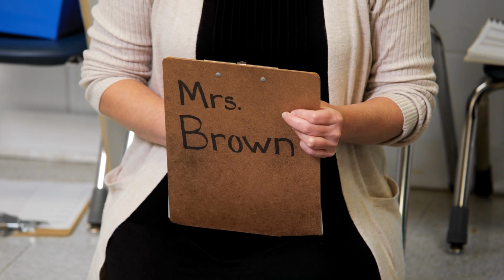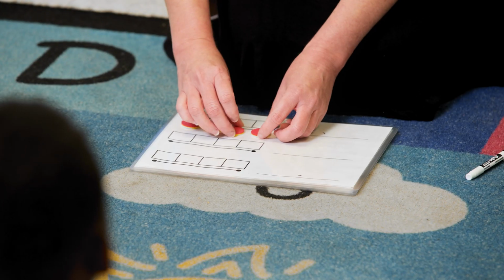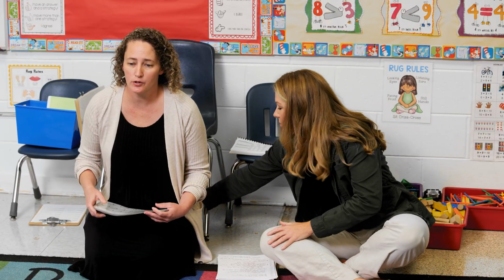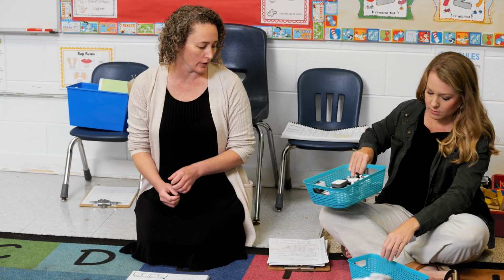An explicit phonics lesson begins with a review of previous learning and a warm-up exercise in which students listen to and manipulate sounds and spoken words. That is phonological awareness. A phonics lesson focuses on solidifying sound-to-symbol correspondences and applying phonics skills to decoding or reading connected text. We're going to write the graphemes. We're going to move the sounds for the phonemes.